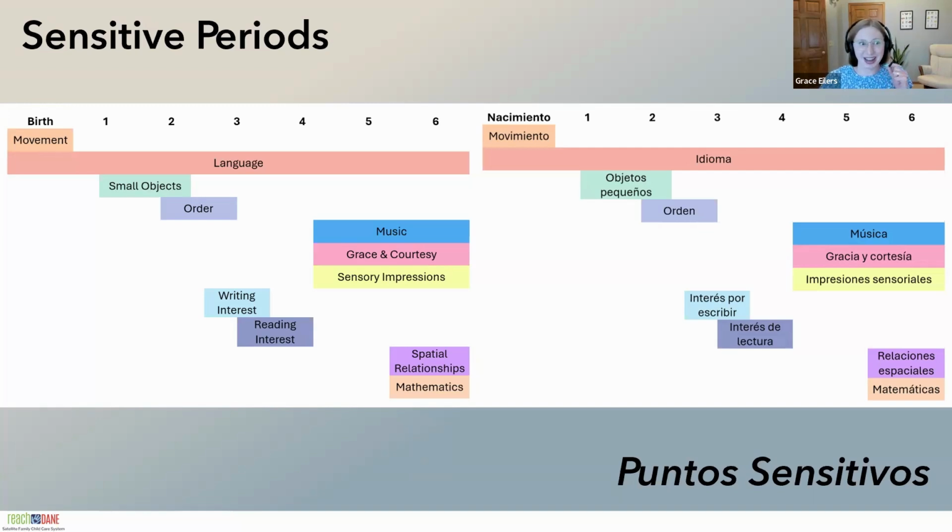The order would be, in toddlerhood, the routine, the consistency, very, very important for our toddlers, as many of you already know. Just another few examples. Between the ages of 4 and 6, there's a lot of focus on pitch and rhythm, melody. Sensory impressions would mean understanding sensory experiences and being able to distinguish between the senses. And I'm sure you noticed too, the sensitive period for language is from birth to 6 and beyond. So those were just a few examples of them.